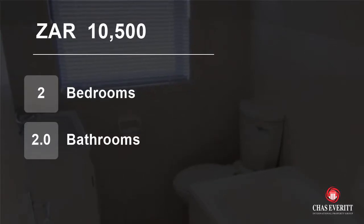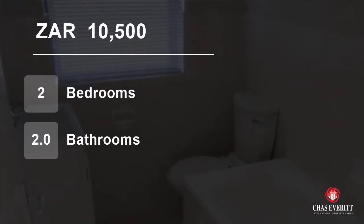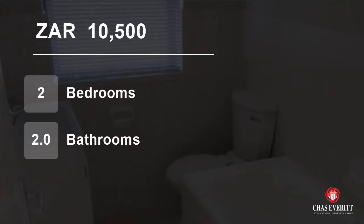Prepaid electricity and prepaid water. Deposit at R21,000, rental at R10,500 per month, contract fee at R1,200. Please respond via email for application forms. For more information on this property or to arrange a viewing, please contact us.